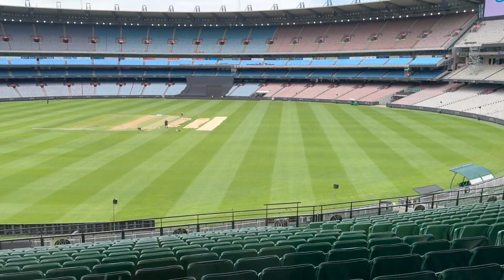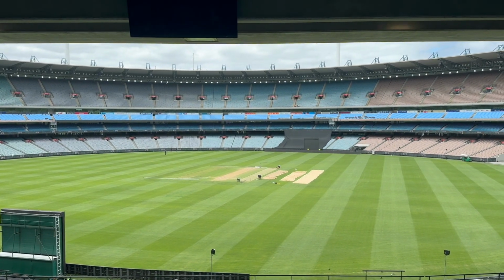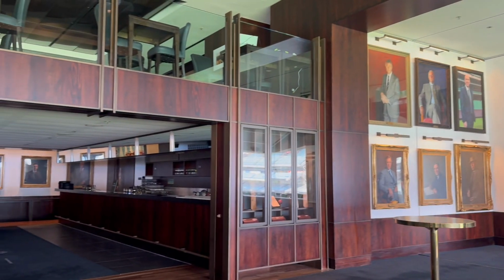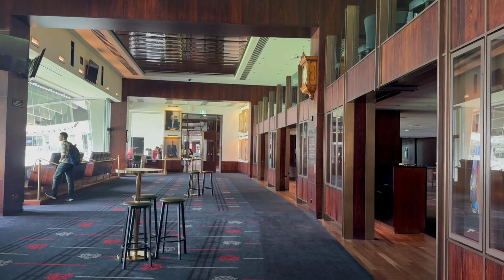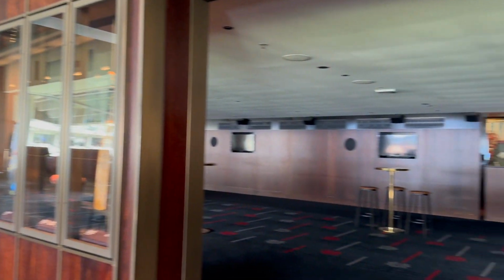What an incredible view of the entire ground with a limited seating. Once you leave to get something, there's no guarantee you might get a seat again. An overview of the entire room. And a glance into the special cricket bats and balls that you might not want to miss.